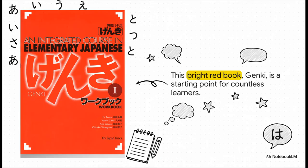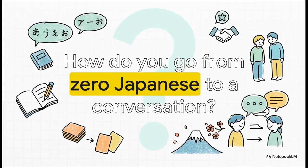So, this bright red book right here, this is our map. It's called Genki, and for a ton of learners all over the world, it's the very first step they take. We're going to unpack exactly how it takes you from the absolute rock-bottom basics to building real sentences, one logical piece at a time. So what's the secret sauce? How does a textbook like this methodically build an entire language inside your head? That's what we're going to explore, using Genki's structure as our blueprint.